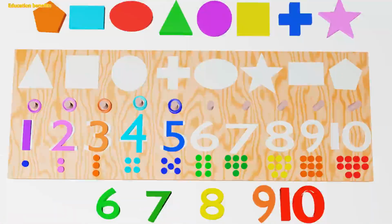Let's count. 1, 2, 3, 4, 5, 6. There are 6 green dots. Can you see where the number 6 is? Right there, number 6.